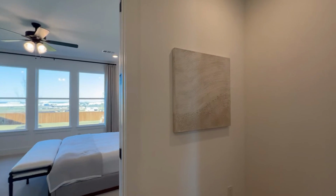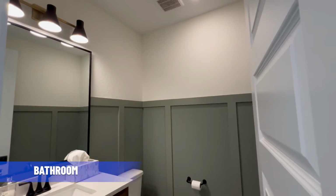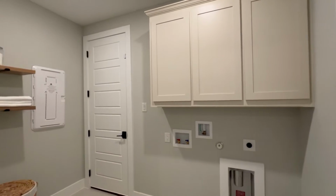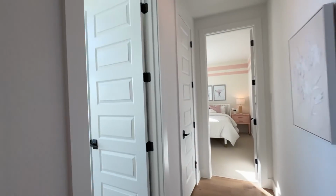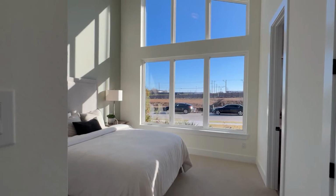Now, this design is perfect if you have younger children who are in bed, hopefully before you are. But once they get a little older, you may likely want them and their noise as far away from you as possible. You could use this, remember, as a workout room, a craft room. There are a lot of options. How would you use this space?